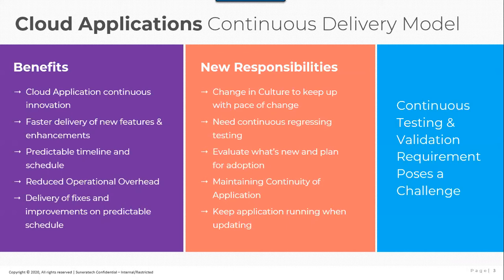Each cloud client of Oracle is put into basically a cohort. So you understand you're going to get releases these 4 times a year. So you have predictability there. You have a schedule there, which is helpful. It reduces operational overhead, obviously, because you're moving to the cloud. And in addition to those new features and enhancements, you're getting fixes and improvements on that predictable schedule as well. However, once you move to the cloud, you have new responsibilities.